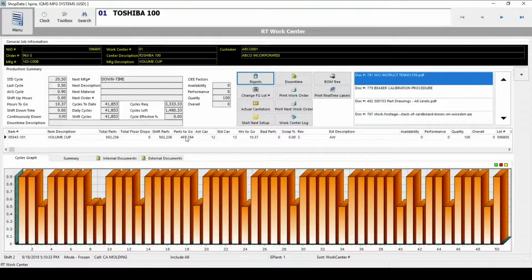The system also uses the reject information to add both parts that must be produced as well as the time needed to produce them due to the offset created by the bad parts. This ensures that the work center has completed producing the correct number of good parts by the time the run is complete, regardless of any rejects that may have been reported from the beginning.